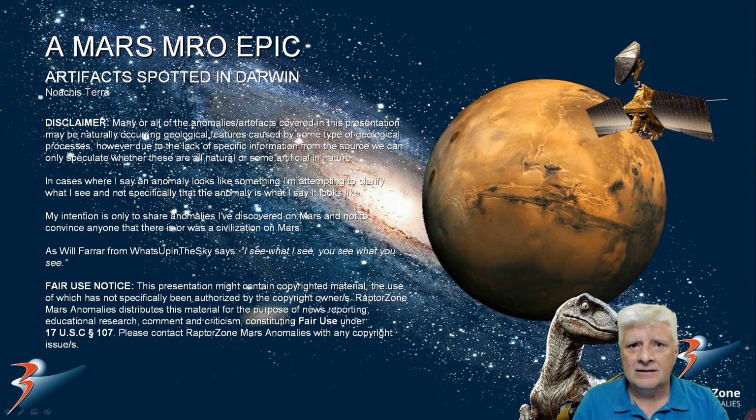We're looking at a site just to the west of a region called Noachis Terra in the southern mid-latitudes of Mars. This is a new site, new anomalies I discovered in a crater called Darwin. Let's have a look at the main photograph.